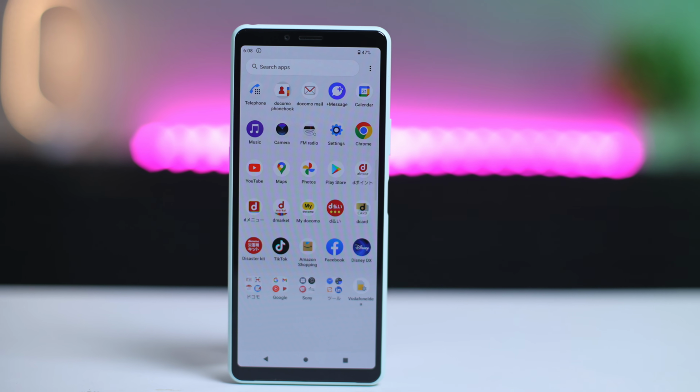With its sleek design, powerful performance, immersive camera capabilities and long-lasting battery life, the Sony Xperia 10 Mark II is a smartphone that ticks all the boxes. It's perfect for those who value both style and substance.